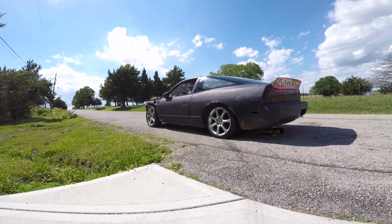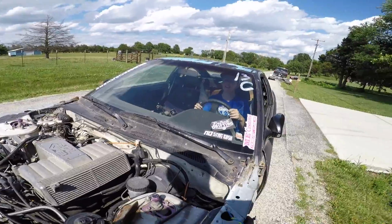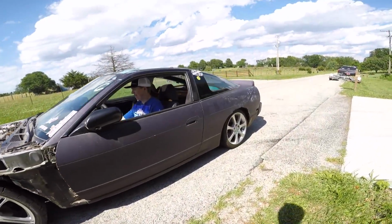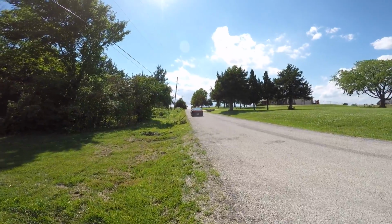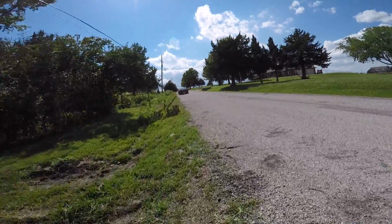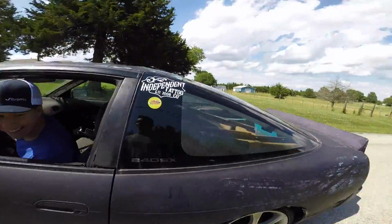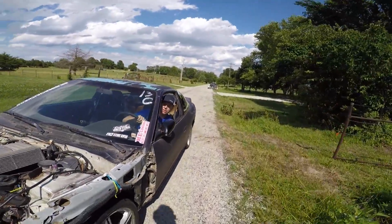You got it? Where's the battery? Oh yeah, it's probably not. It probably came loose actually. Okay, try it. Dude, that was so sick. This thing rips. It sounds amazing. I don't want to idle it. I don't want to rev it too high so it's so cold. Yeah. I'm going like 2,000.